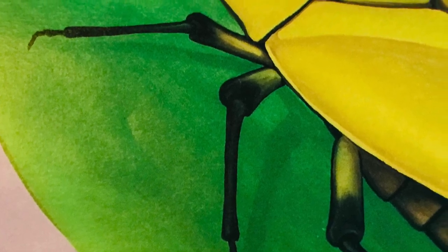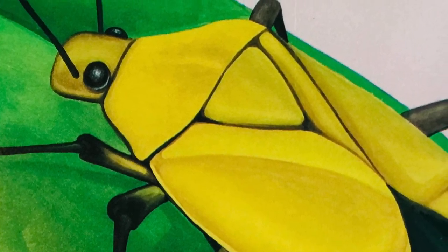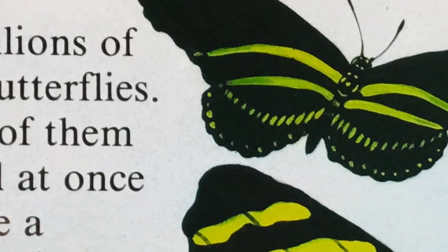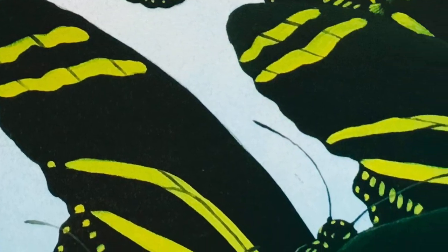Y is for yellow plant bug. This bug is very easy to see because it is a bright yellow color. It has six legs, just like all other insects. And Z is for zillions of zebra butterflies. Zillions of them flying all at once would be a beautiful sight to see, wouldn't it?